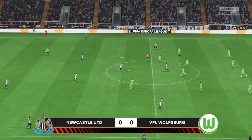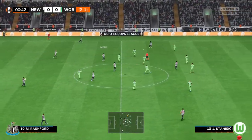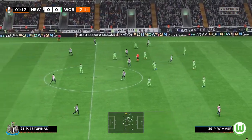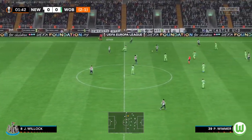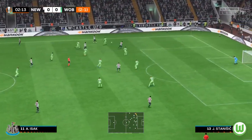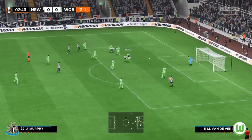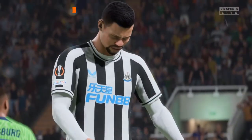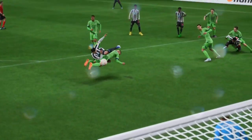Underway in the second leg of this Europa League round of 16 tie. Estupiñán, Joe Willock, Isak. It's a weighted pass, and the cross smuggled away. No hiding from the fact that they really should have extended their lead. Well, that was a poor miss. Could they come to regret that?